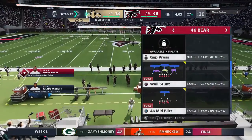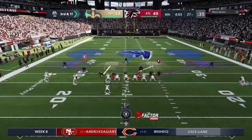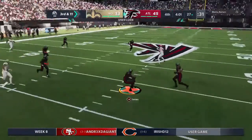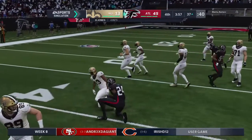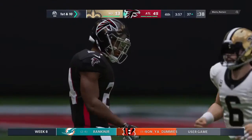We've seen that the deep ball's been a part of their game plan all afternoon, but they've had trouble hooking up on it, unable to successfully find the end zone over the top. On third down, Mayfield. And now here is another interception, picked up by Deion Jones, the linebacker. And his guys are going to get the football at the 37-yard line.